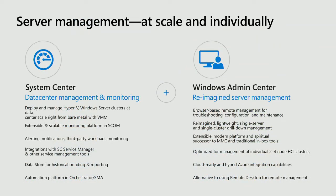Now, another one is with respect to System Center and Windows Admin Center. Windows Admin Center is a fantastic offering that we have. It's a reimagination of the inbox server management experiences. It's web-based, it's fluid, but it's geared towards providing management experiences for either a single server or a single cluster for a smaller environment. System Center has always been targeted at data center scale. And we'll continue to position System Center as the product for data center scale, while for drill down experiences when you're managing a specific Windows server, you can navigate to Windows Admin Center.